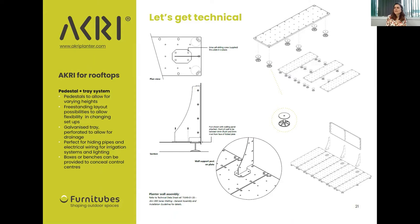So as we can see here, we can adjust for varying heights, which also overcomes leveling issues on rooftops. It's a completely freestanding layout, so you've got all sorts of flexibility in changing the setups. We have a galvanized tray that's perforated to allow for drainage. And what's great is that it's great for hiding pipes, electrical wiring, and integrated irrigation systems and lighting.